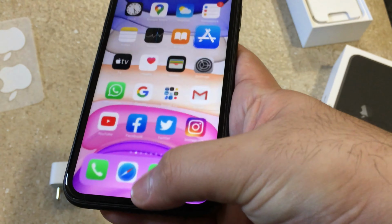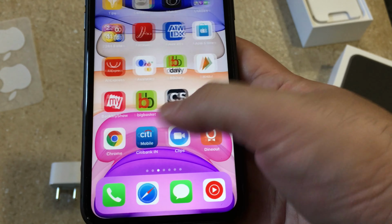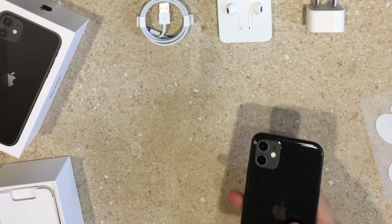Overall, the phone's performance is to the T. It matches the iPhone 11 Pro models. With regular software updates, it will definitely keep getting better.